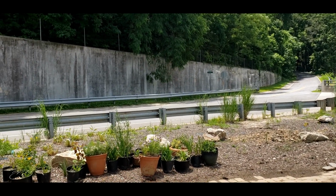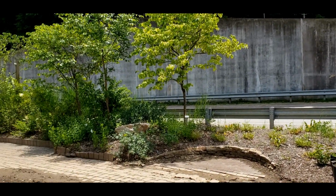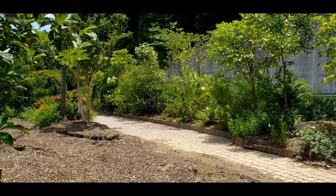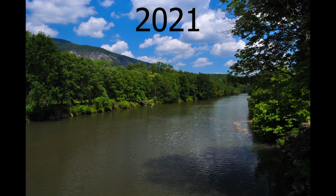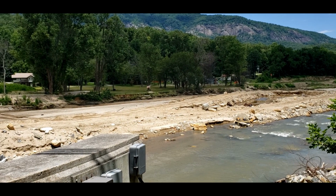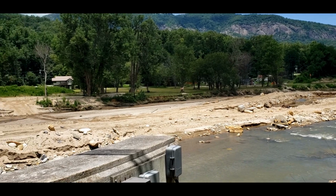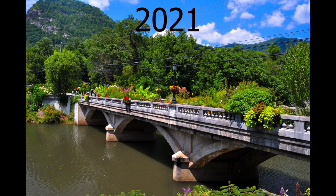Thankfully, when we get out to see the bridge, we'll see that it has not been washed away completely. I don't know about the structural stability of it, but we'll see. Part of it is still being maintained by the garden club, and I don't know what the future holds for it, but I'm sure something is going to be there in its place.